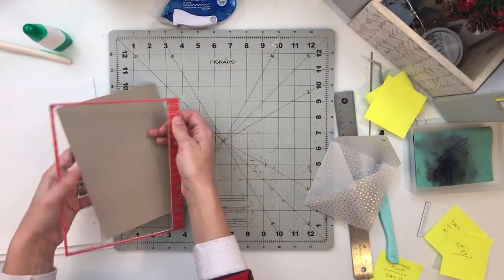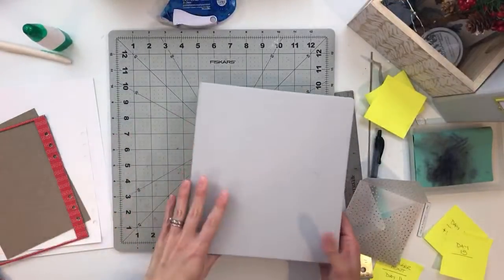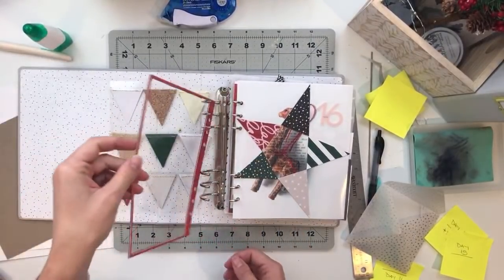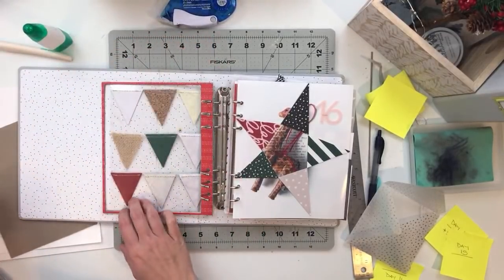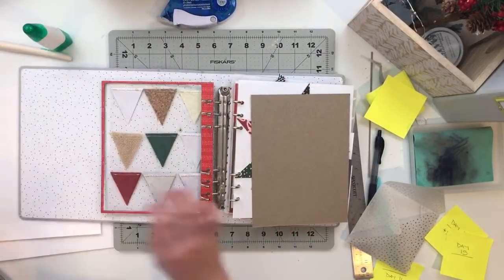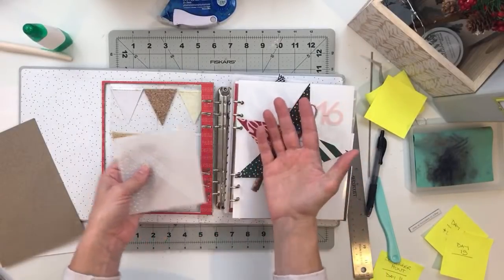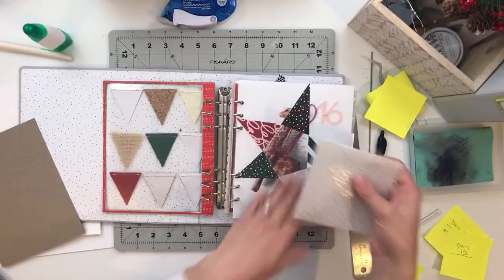So let me stick this in where it's going to go. You are day 15. So, right, you go in here. Okay, so this is going to go here, like that. And then the little envelope will go right here. And then there'll be a different story that goes in between this and the next page.